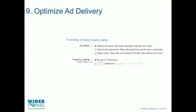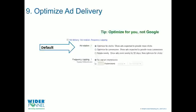When you optimize, when you set up your campaigns, do take advantage of your ad delivery settings. By default, Google sets your ad rotation to optimize for clicks. So the ads that are expected to provide more clicks are shown more often. Make sure that you're optimizing for what works for you and for your business. Optimize for conversions. That's obviously what I recommend as the best approach.